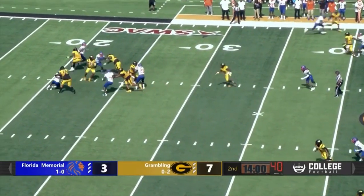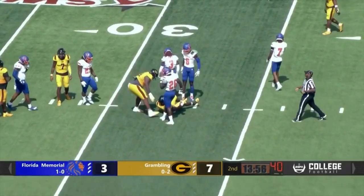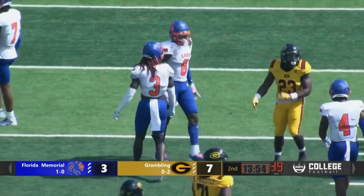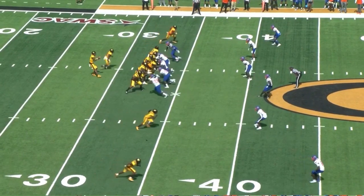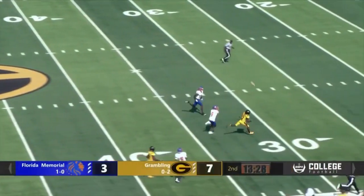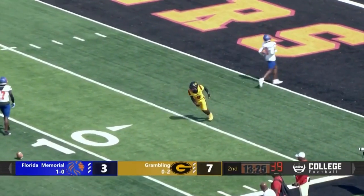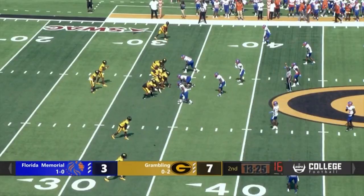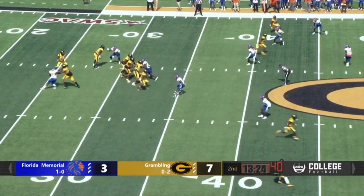Crawley to throw it. Has some pressure. Dumps it underneath, and a big play by the defense. Deshaun Davis, one of the top defenders. So second down coming up for the Tigers. Crawley looking downfield, has a man out there, and he barely overshot him. But he had a man with a couple of steps. So it's going to bring up third down now for the Tigers from Grambling.